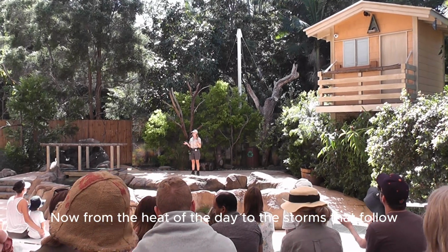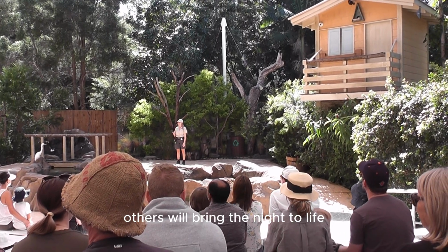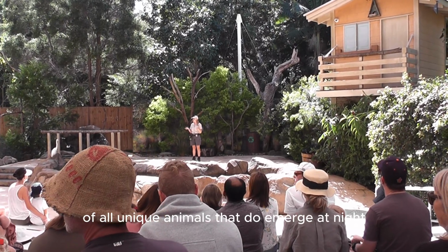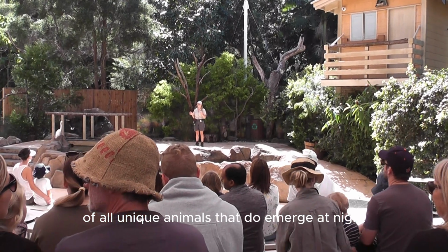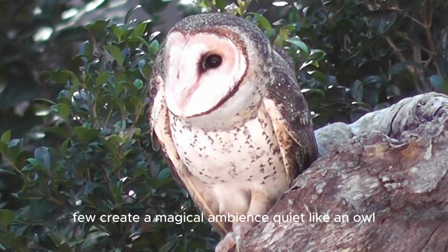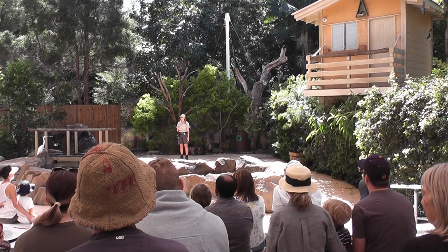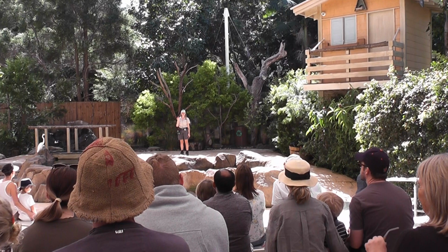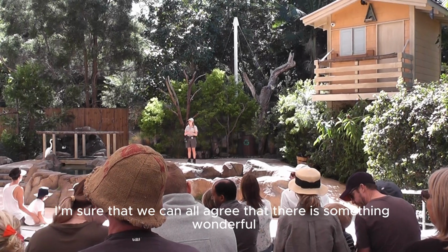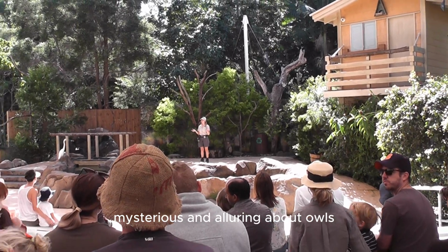Now, from the heat of the day to the storms that follow, many animals will rest, others will bring the night to life. These are known as nocturnal animals. Of all the unique animals that emerge at night, none create a magical ambience quite like an owl. In Aboriginal culture, owls are a totem for women. They universally symbolise the powers of night, history, and wisdom. I'm sure we can all agree that there is something wonderful, mysterious, and alluring about owls.